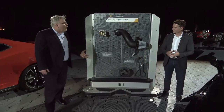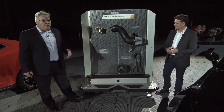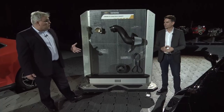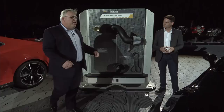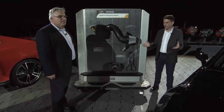So we started with a cold air ram intake over here, a larger throttle body, long tube headers, performance exhaust, an overdrive supercharger kit that got an extra 3 PSI, and then we updated the calibration to optimize the performance for these additions. And you know, I need to know.